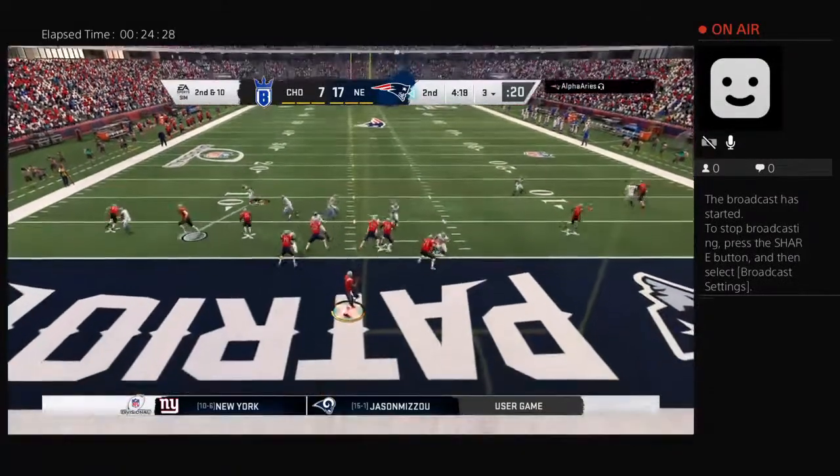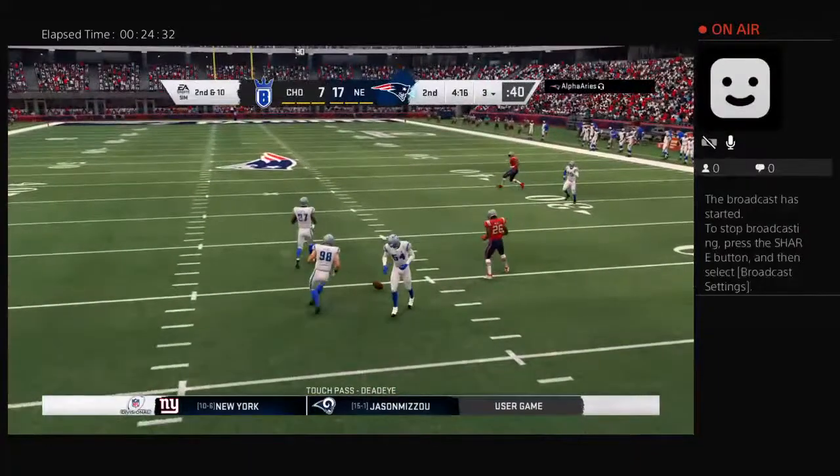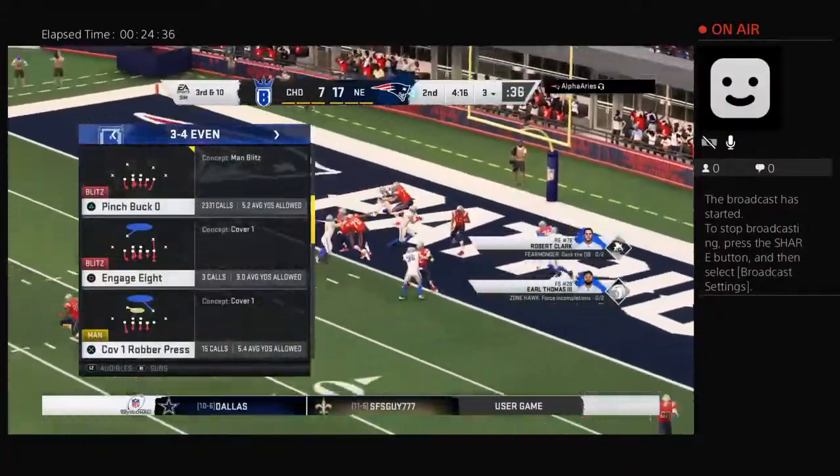Throwing again. Craig. And that going to be incomplete. A lot of contact, no call, and it's 3rd down.